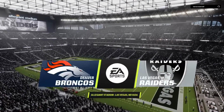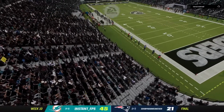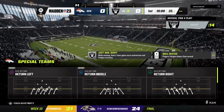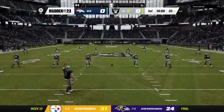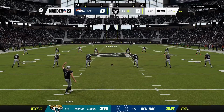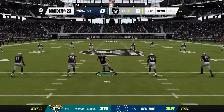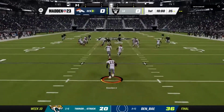Even with all the buildings along the Las Vegas Strip and all the action here, this is one of the city's biggest attractions. Allegiant Stadium opened back in 2020. Today we hit Week 10, and we've got a good one in store between the Denver Broncos and the Las Vegas Raiders. The shadow's starting to get a bit longer. Week 10 of the NFL season is here, and we're underway on EA Sports.